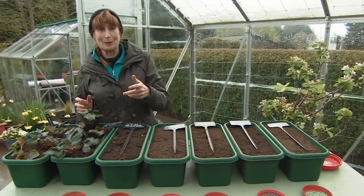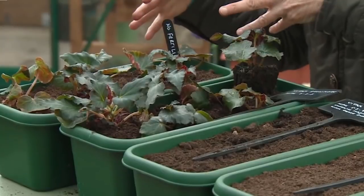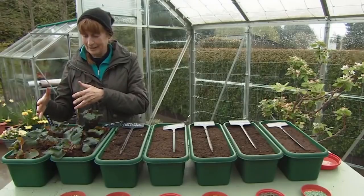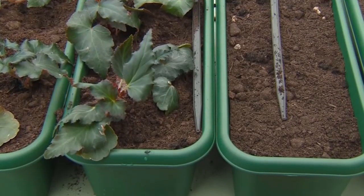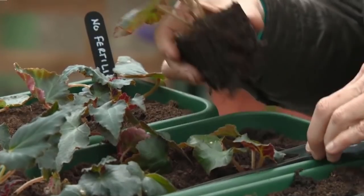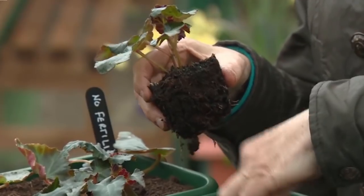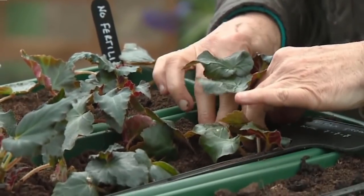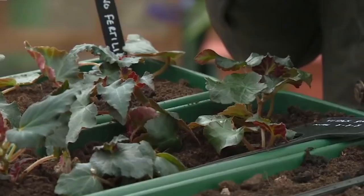So when you do an observation, you obviously need a control. So my first one is just the compost with no added fertiliser. And the plant that I'm using, it's all about trying to produce flowers, so I'm going for the number one bedding plant, and that is a Begonia. The variety is Illumination Apricot Shades.